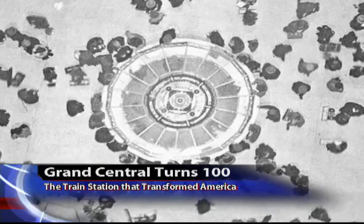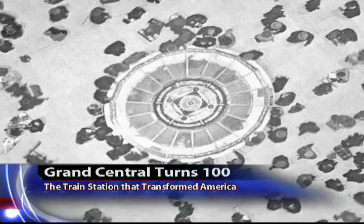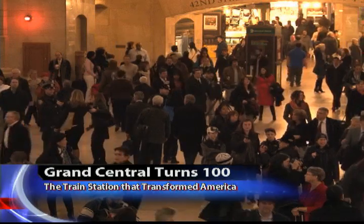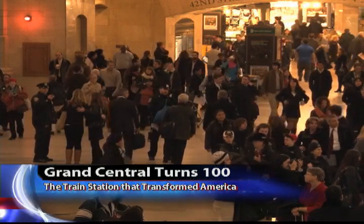And there are so many iconic things involving the terminal, and I marvel. I love to stand on the balcony overlooking the main concourse and look at this urban ballet, this choreography that takes place. And I have to say, in all the times I've looked, I've never seen people bump into each other.